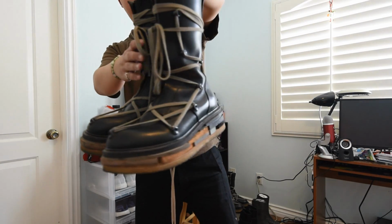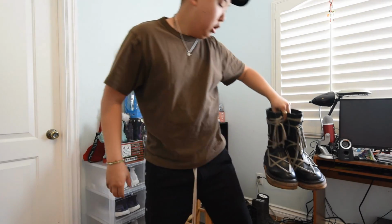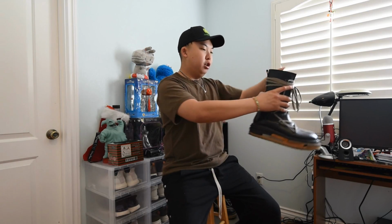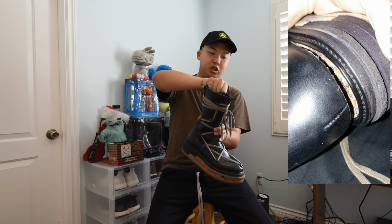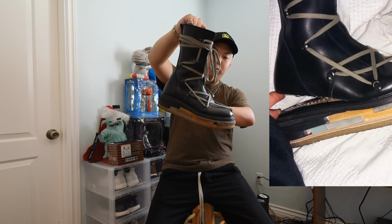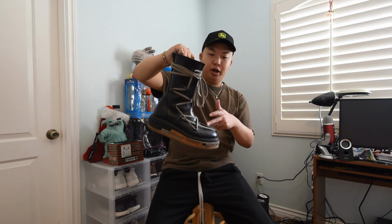The reason why it's called the Lego boot is because of all the wooden stacks in there. I'm going to put down one again just to make it easier on myself. The reason why I prefer the Crepe version over the Lego is because naturally the sole on these will just break off. There's a lot of videos and pictures where half of someone's boot is legit off of the sole. So that's the main reason why I prefer to not have this over the Crepe.